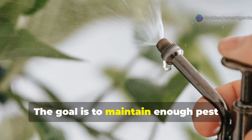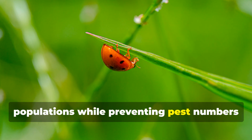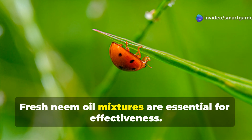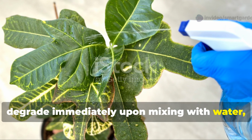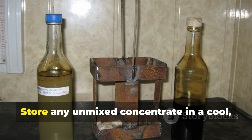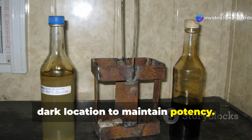The goal is to maintain enough pest pressure to support beneficial insect populations while preventing pest numbers from reaching damaging levels. Fresh neem oil mixtures are essential for effectiveness. The active compounds in neem oil begin to degrade immediately upon mixing with water, so prepare only what you can use within 48 hours. Store any unmixed concentrate in a cool, dark location to maintain potency.